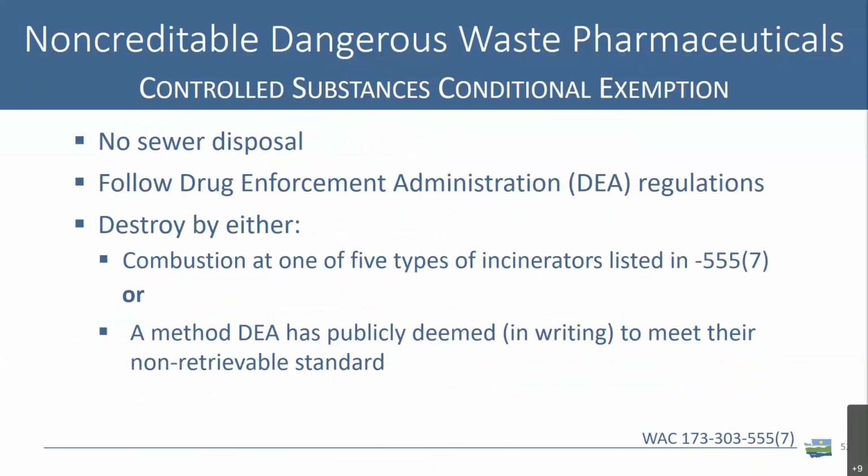Waste controlled substances are exempted as dangerous waste when specific conditions are met by a healthcare facility. The sewer prohibition applies to all dangerous waste controlled substances, including sewering of partially administered doses. To meet the exemption, healthcare facilities must follow the DEA's regulations for collection, storage, and transport of the waste controlled substances. Controlled substances must be destroyed at one of the 5 types of incinerators listed in 555, paragraph 7.